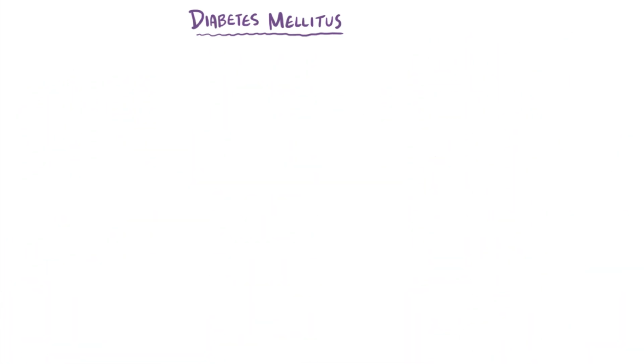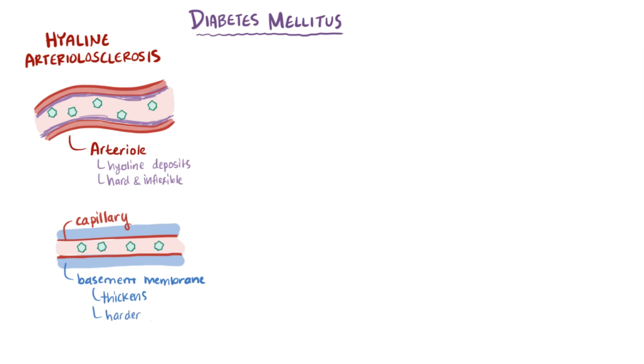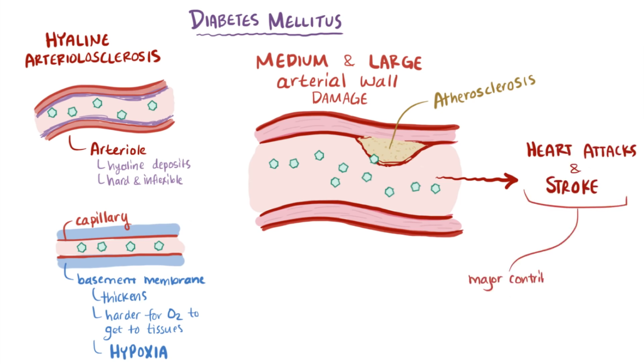Over time, high glucose levels can cause damage to tiny blood vessels, called the microvasculature. In arterioles, a process called hyaline arteriolosclerosis occurs, where the walls of arterioles develop hyaline deposits, these deposits of proteins, and these make them hard and inflexible. In capillaries, the basement membrane can thicken and make it hard for oxygen to easily move from the capillaries to the tissues, causing hypoxia. One of the most significant effects is that diabetes increases the risk of medium and large arterial wall damage and subsequent atherosclerosis, which can lead to heart attacks and strokes, major causes of morbidity and mortality for patients with diabetes.